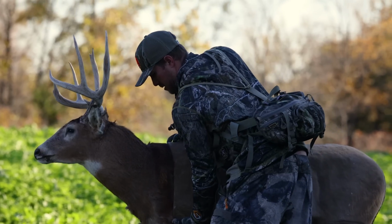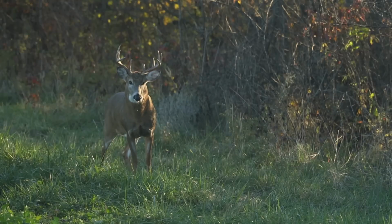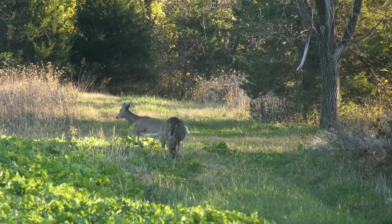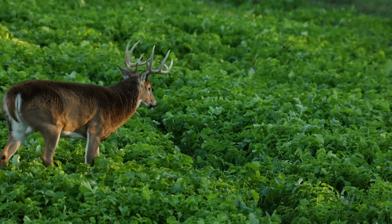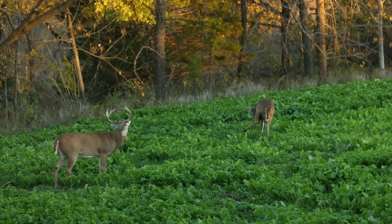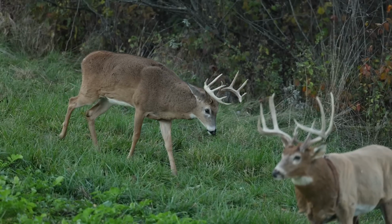Perfect spot for a big buck to come check in. Big buck. Wow, how unbelievable was that?